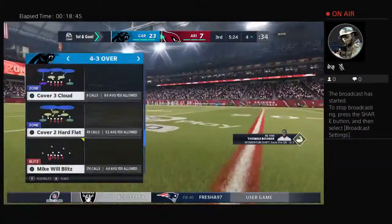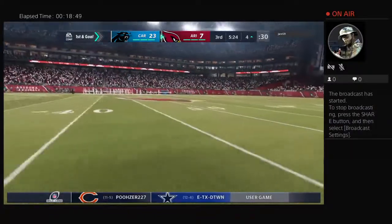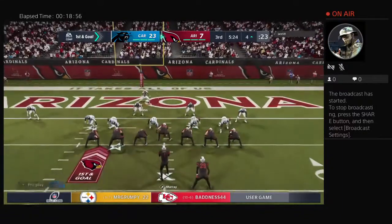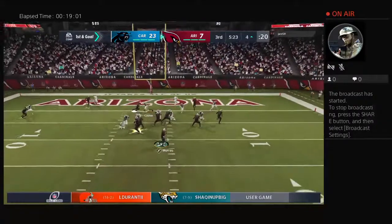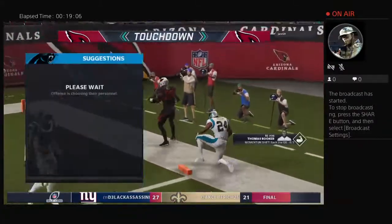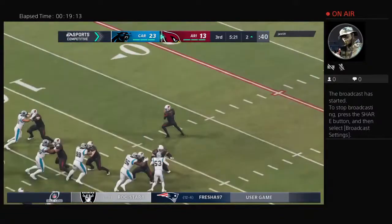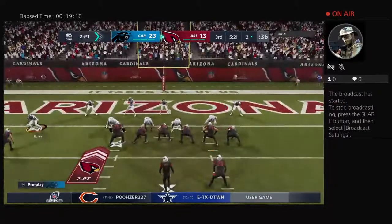You're always trying to cool off a big-time guy throwing the ball, but you have to know when to back off, pull up, and not hit him. There's the penalty. So a critical mistake, roughing the passer. Now it's 1st and goal. Operating from the gun, Murray. And he is into the end zone. Touchdown, Arizona. Le'Veon Bell. He scored on the ground and through the air. And the Cardinals turning that interception into a touchdown.